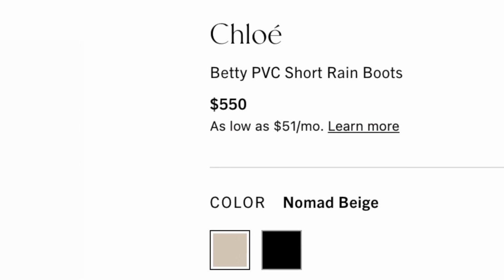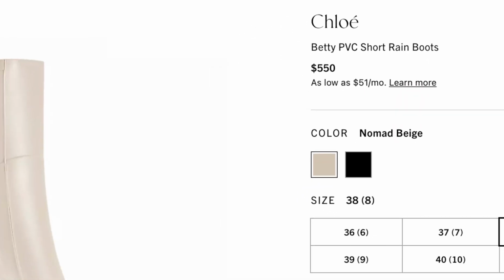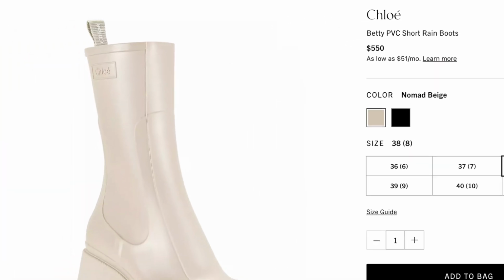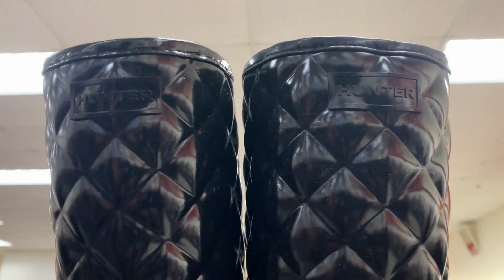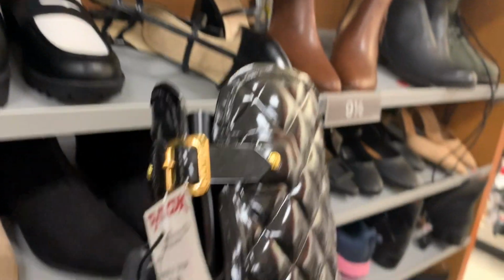Next up, you always need a good rain boot for fall and winter. For the past several years, I have really wanted a pair of the Chloe rain boots, and I had been looking for a dupe because there was no way I was going to spend upwards of $600 for a rubber shoe. And if you recall, maybe several years ago, I shared a haul, and I think I had a pair of the knee length Hunter rain boots, and I have since sold those.